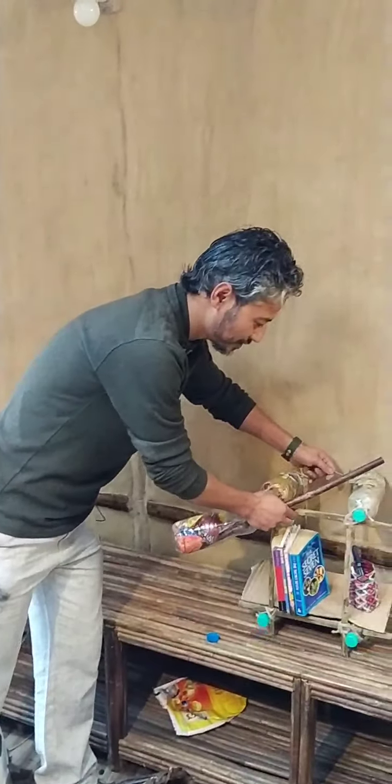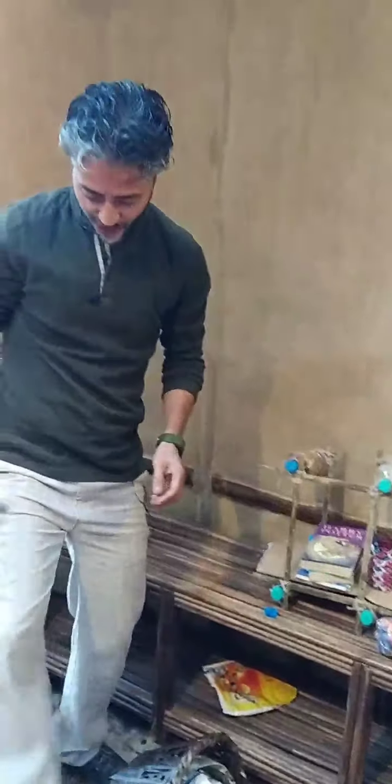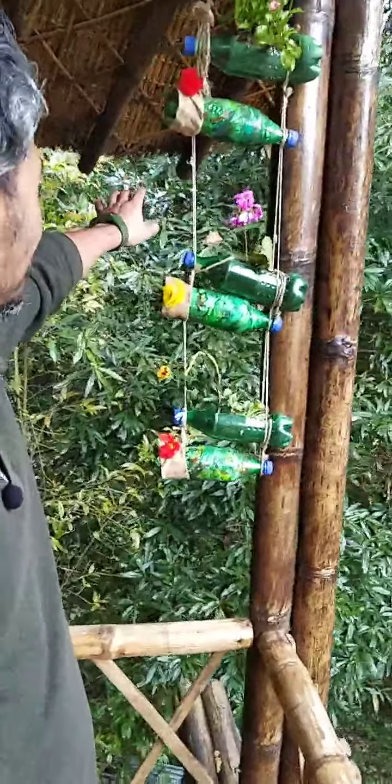You can create a bookshelf. I think this is something that the guys were doing the other day. Something like that can be created, and also you can make it look pretty. If you go out here, this is the balcony that we have. This is a combination of using empty bottles, plastic eco-bricks, and making planters.